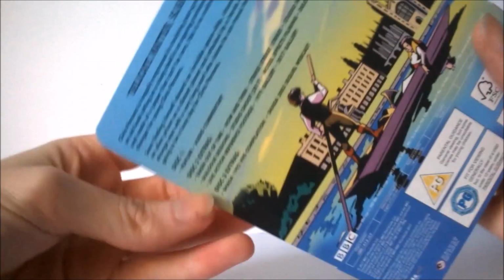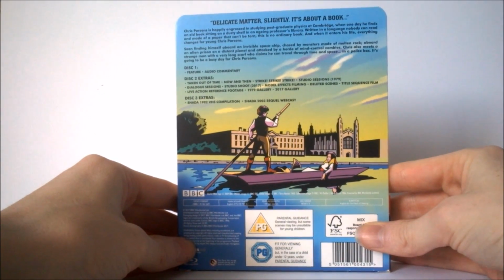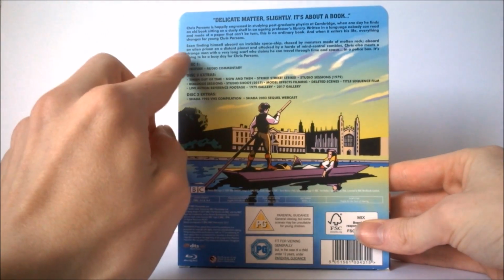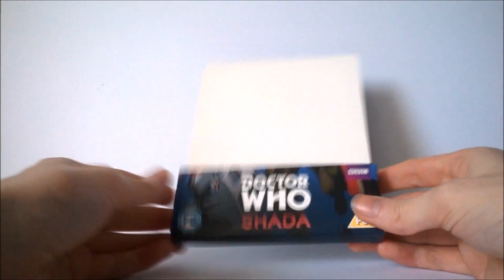And then we also have the special features nicely listed, along with a description of this story, along with a very nice quote at the very top that says, "Delicate matter, slightly, it's about a book," which is of course a very popular quote from that story. And then we get, as you can see, all the different disc details with the special features nicely listed. So overall, it's a nice piece of card. I like that card. It's good.